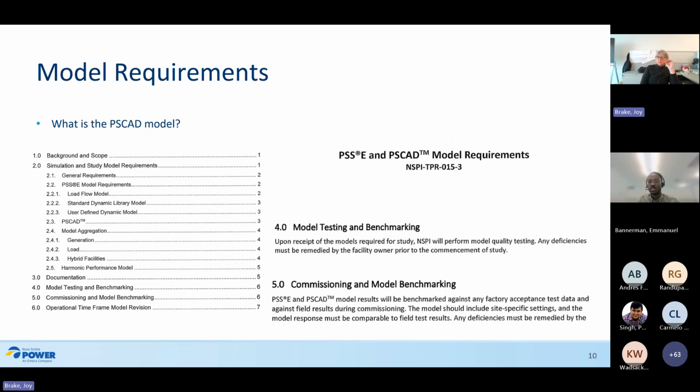The PSCAD model is everything about how your plant is going to perform and how your plant is going to be able to interconnect. When they design control systems for IBR in particular, it might be designed in PSCAD a lot of times, or some other EMT software, could be in Hydra.